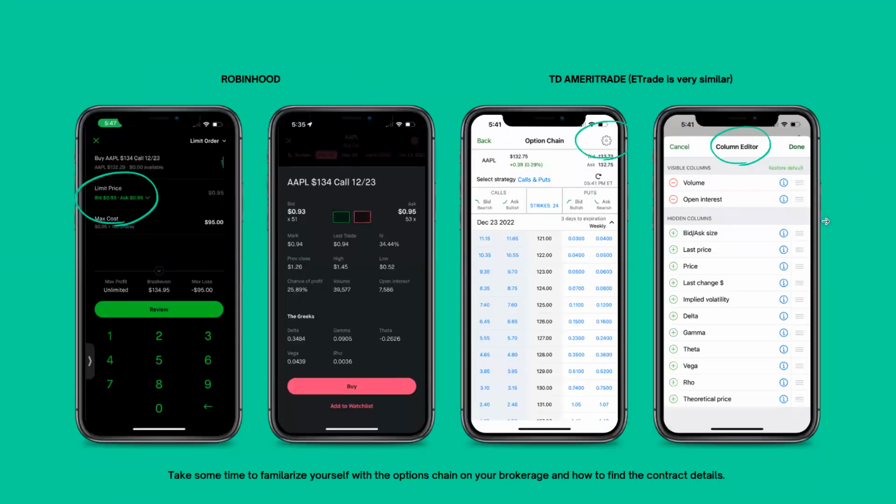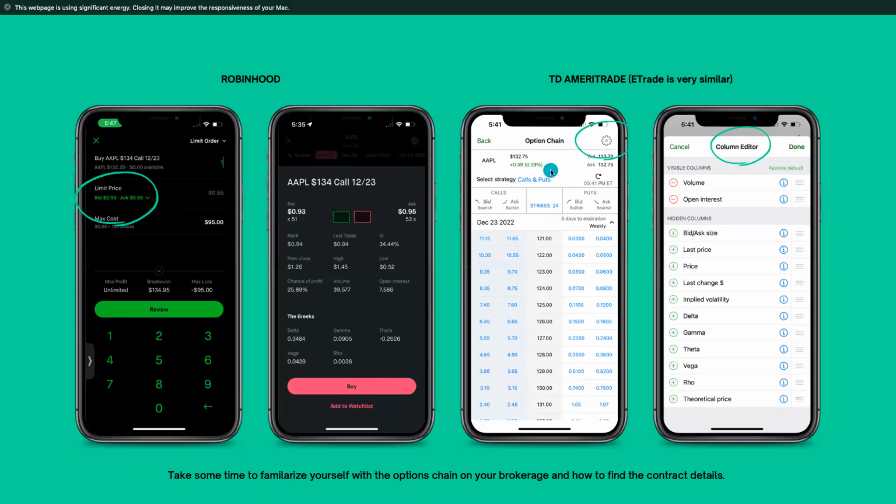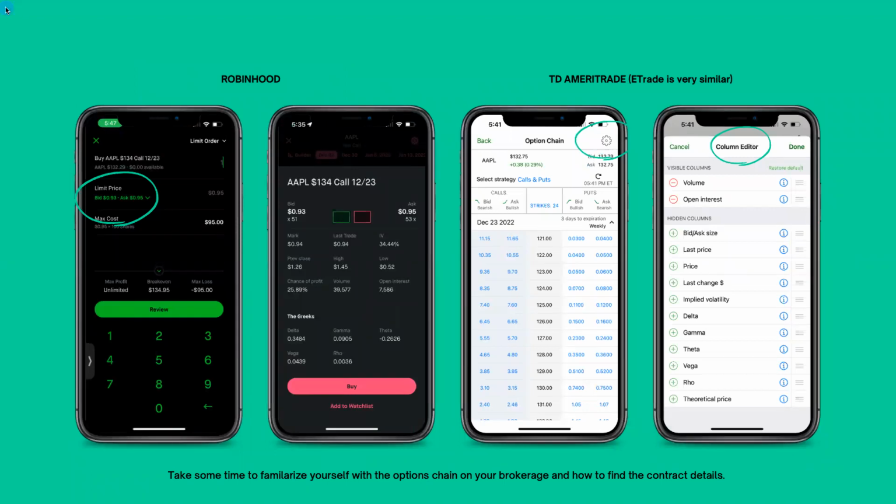All right, so this is just a quick shot from TD Ameritrade. Each broker's really similar, but if you want to edit your view on your options chain to reflect those really important pieces, you just hit the little setting thing and you can customize your columns here. And then of course, Robinhood has it already there for you.